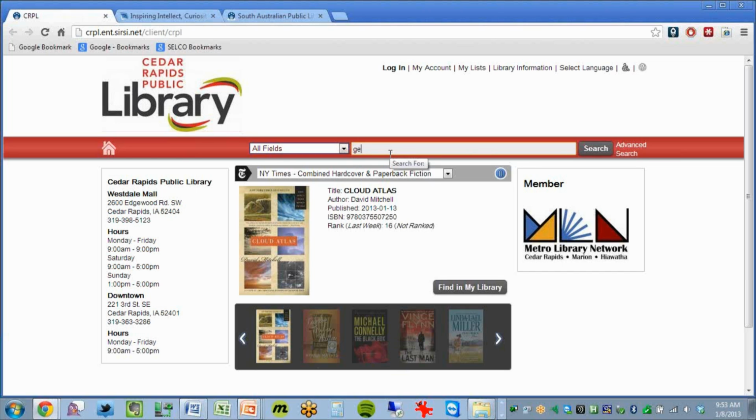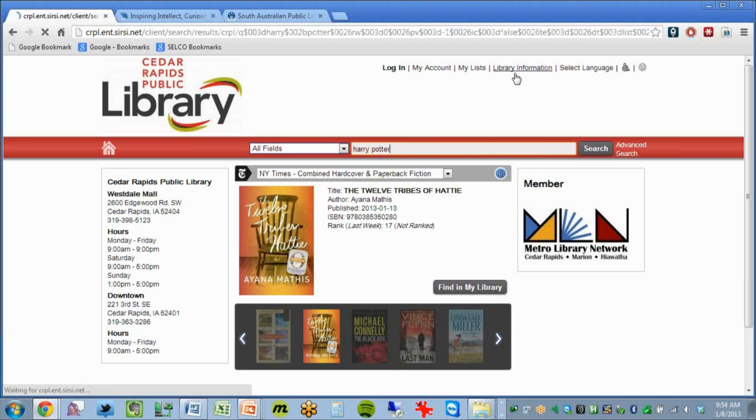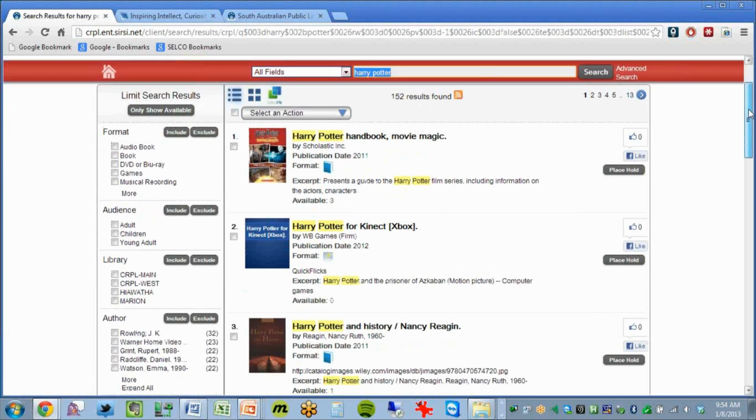So let's just look for something. Can you tell us what you're typing? Because some of us can't read that part. Harry Potter, which is probably not the best search to start with, but it'll get us a lot of hits right away.